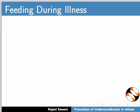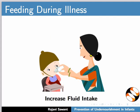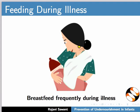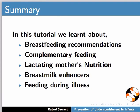Now we will look at feeding during illness. During illness, babies may lose weight, hence proper feeding during illness is important. Increase fluid intake during illness. Encourage baby to eat. Breastfeed frequently during illness. This brings us to the end of this tutorial on prevention of undernourishment in infants.